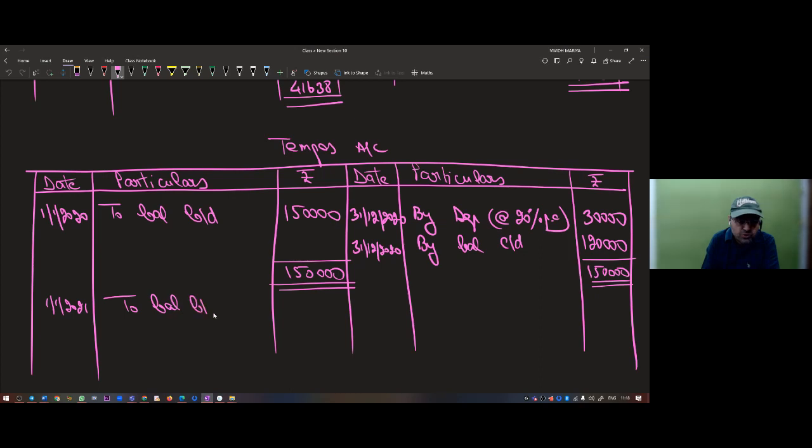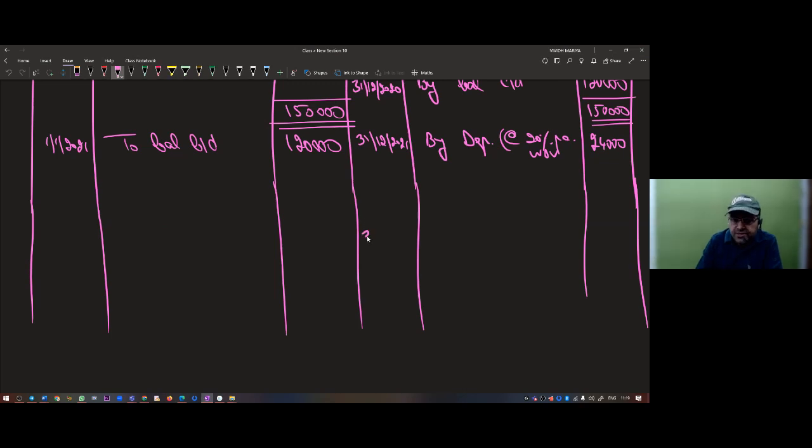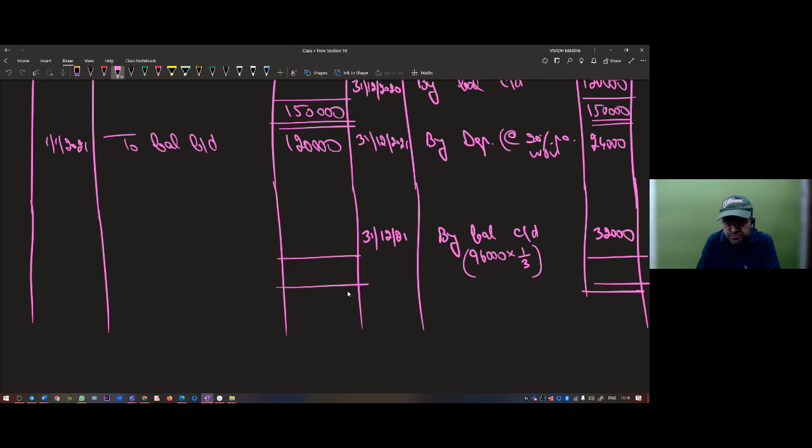Two balance brought down. Depreciation will be 24,000. Remaining three tempos will be 96,000. Out of three, the balance carried down is out of 96,000, one is left. That is 32,000. The two repossessed becomes 64,000.